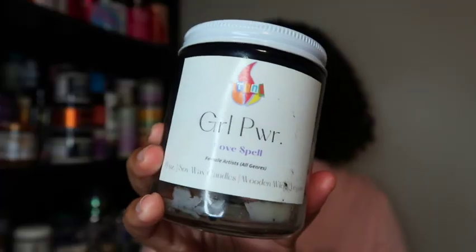Okay, y'all, so next I have a candle, and this is from a brand called Shop in Tune. I got mine in Girl Power, but it's in the scent Love Spell. So if you're one of the girlies who was around for Victoria's Secret when they had their OG scents, this is the OG Love Spell. It is a soy wax candle. It was 8 ounces. I swear it lasted me forever. So this is what it looks like.